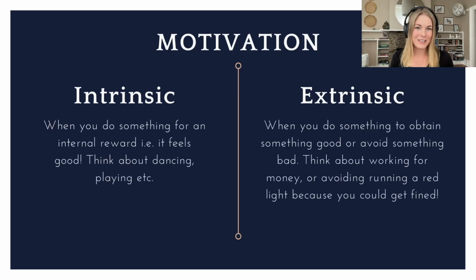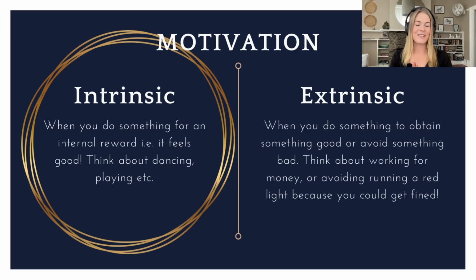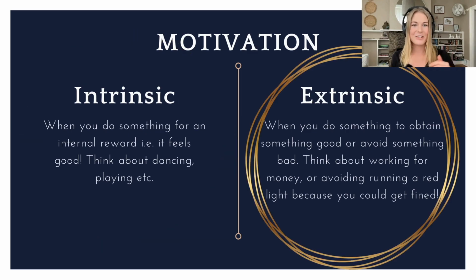So, motivation comes in two forms. We have intrinsic motivation and we have extrinsic motivation. Intrinsic motivation is something that you do because it feels good internally. So, think about dancing or playing. Like, it doesn't have an external reward, there's no reason for doing that, it just feels good. Extrinsic motivation is when you do something to obtain something good or you do something to avoid something bad. So you avoid running a red light because you don't want to get fined, or you go to work because you need a paycheck.